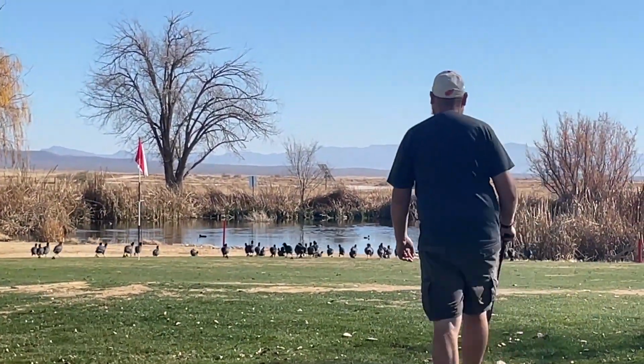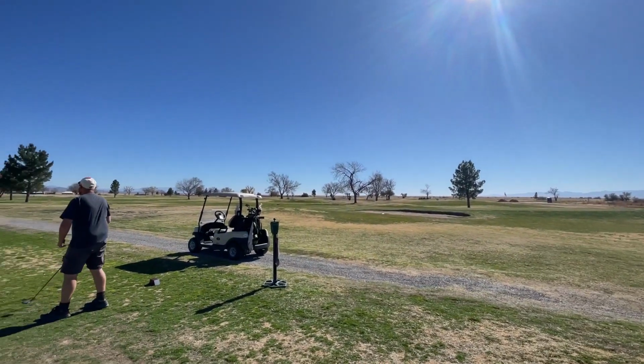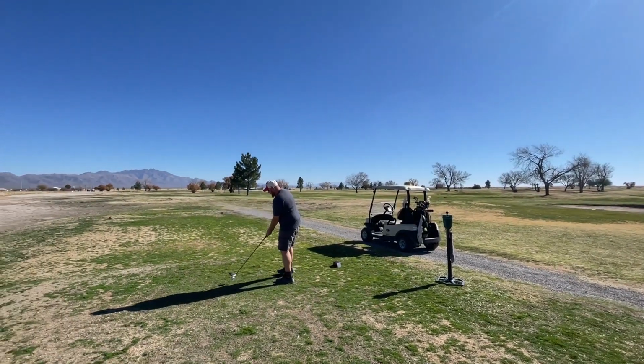It's pretty interesting playing with all the cranes. They're really loud. It can be hard to concentrate sometimes, but I had a good time. It's nice to be able to play golf on the road.